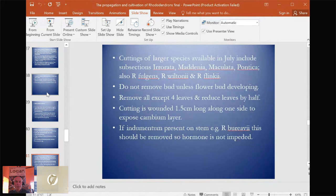Cuttings of larger species, like the larger irrorata, maculata, pontica, are taken slightly later in July. Again, leave the bud in, unless there's a flower bud developing, and remove all the leaves except four, and reduce those by half. With these we again do a slight cutting on the cambium layer to induce callus material to form. On some species which have heavy indumentum, such as Rhododendron beruvii, when you're wounding a stem, remove the indumentum as well, just to encourage callus tissue to form.